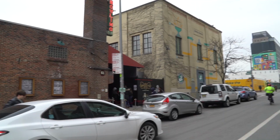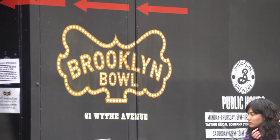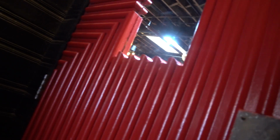Okay, next we're gonna head back down from Greenpoint into Williamsburg, or into more proper Williamsburg, and we're gonna head to a few places. So you have a bar called the Brooklyn Bowl. Now the Brooklyn Bowl is more than just a bar. It's also a live music concert venue and a bar and restaurant and a bowling alley.